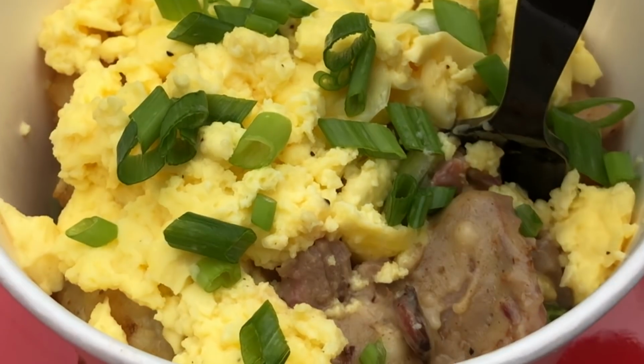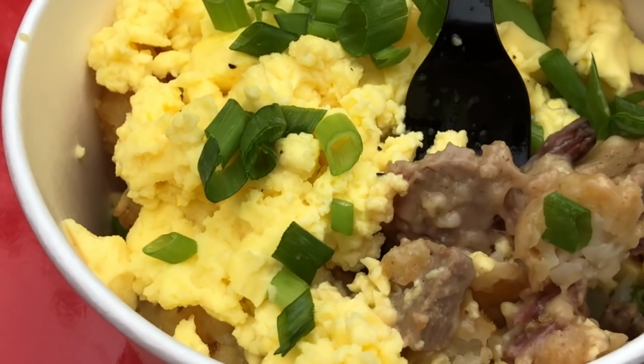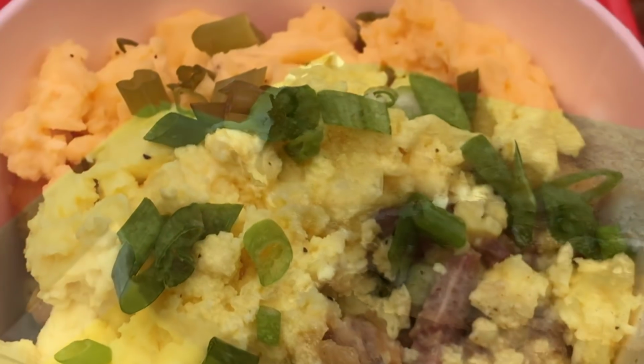Remember that those tater tots here are baked. They are not fried, if that makes a difference for you and your family. But this is a lot of food, so you can definitely share this one as well.